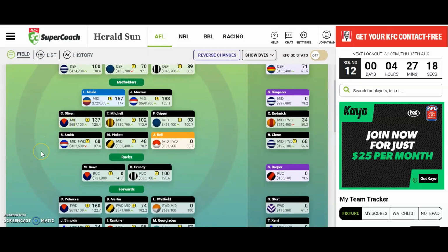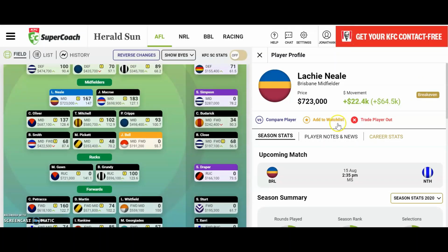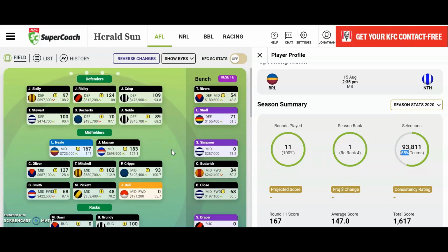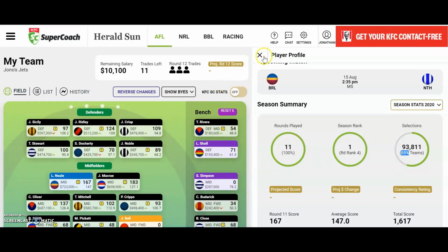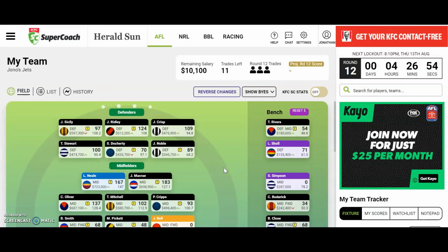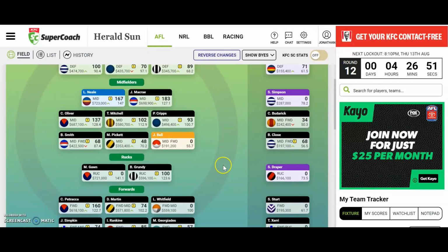Now onto the midfield. So first I've got Neil, 167. Honestly, I'll just check because I'm pretty sure everyone should have him. What are you doing if you don't have him? His ownership is actually only 55%. So honestly, I don't even know. I'm not sure if it's worth getting him now, but I don't know why only 55% of people have him. If you don't have him, comment down below. But yeah, everyone should have him.